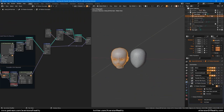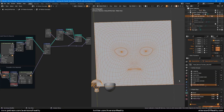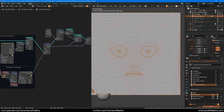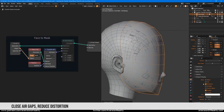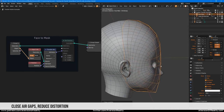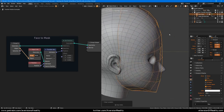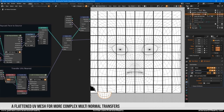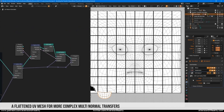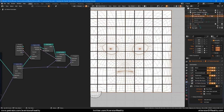With that out of the way, let's continue our journey with custom normal editing by a version of reality. In part 6, we handle how to get really clean UV. To get really clean UV, we have to close air gaps and reduce distortion by using both proximity transfer and ray casting. Which is best to use depends on the shape of the mesh you're working with. Next, we use a flattened UV mesh for complex transfers. We don't have to worry about multi-layered normal transfers when the UV and the UV flattened mesh line up perfectly. Multiple normal transfers will just work nicely when distortion is solved.